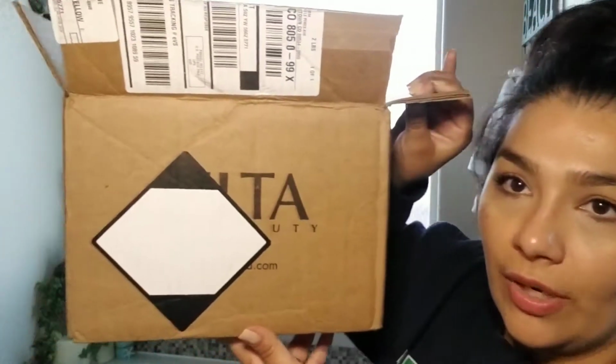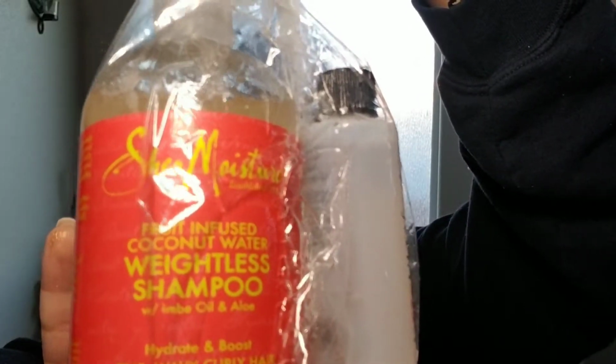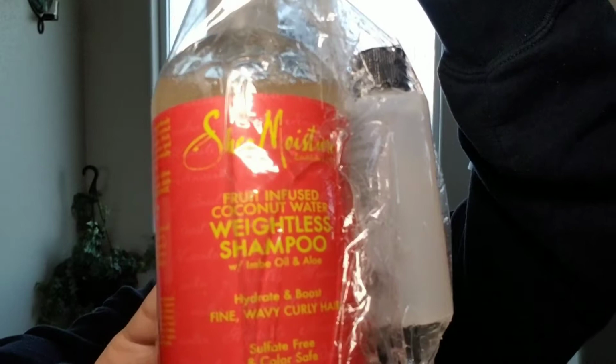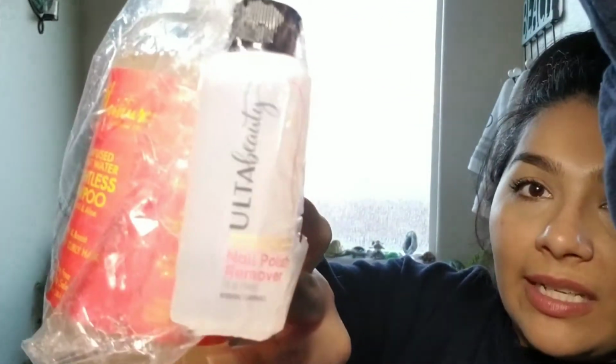So, next box I'm moving on to was the Ulta box right here that I got. It's kind of a mess. I did order this for my trip so I can take it on my trip, but it didn't get here in time. But it is the Fruit Infused Coconut Water Weightless Shampoo. So I got that, and because I needed to spend a couple more bucks to get the free shipping, I got the Ulta Nail Polish Remover, the acetone one.